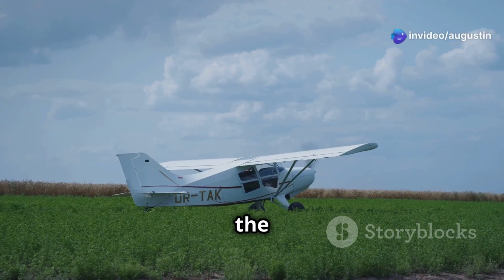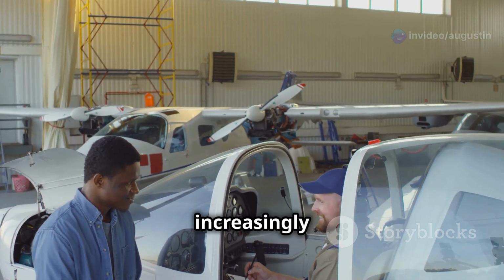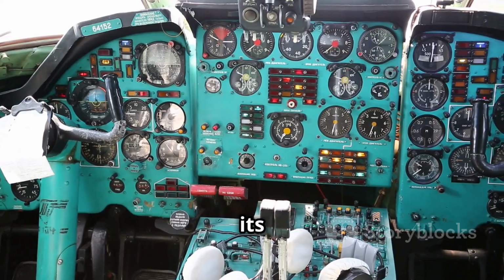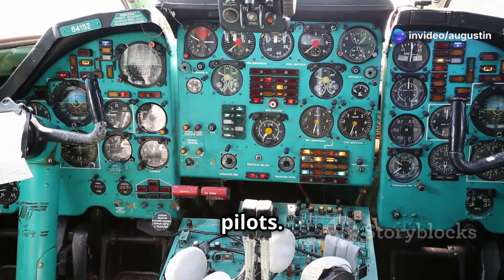First up, we've got the Tecnom P-2002 Sierra. This Italian stallion is a sleek, modern two-seater that's becoming increasingly popular with flight schools around the world. It's known for its fuel efficiency, its comfortable cockpit, and its forgiving handling characteristics, making it a great choice for both beginner and experienced pilots.